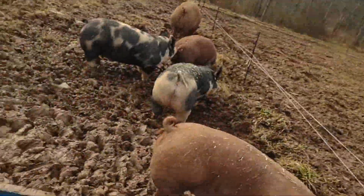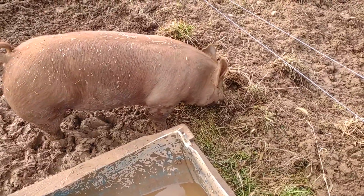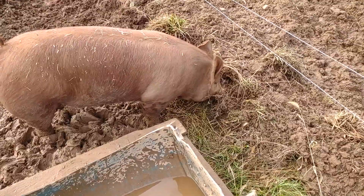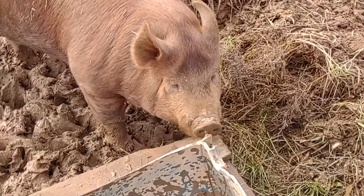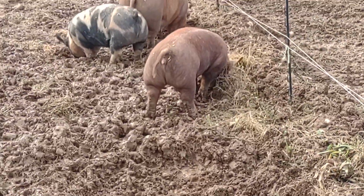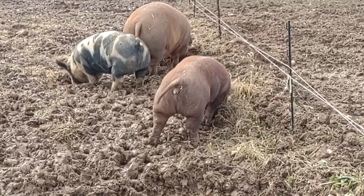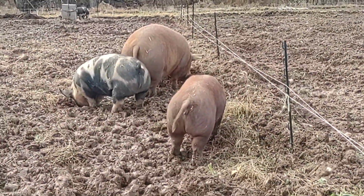All right, well, I'm going to finish up watering the pigs here. And I'll save you from having to watch me do that. All right, here we go. I wanted you to see the pig here. He's eating roots off of those weeds. Well, now he's gonna quit, but that's what they do. You can see them rooting up along there. They eat those roots off the weeds, and they're really high in minerals. They're really good for your pigs.